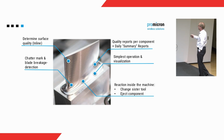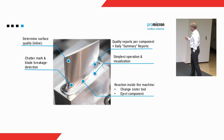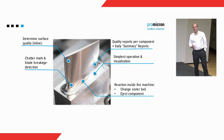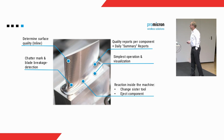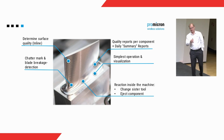You can visualize the whole operation extremely easily, which makes it easier for all of us to understand what's going on. The reaction in the machine: change the resistor tool, eject the component, have it sent to a separate testing session. Not all of them, just the ones where you're really insecure. You identify chatter, blade break detection, or of course, determine the surface quality. All of this during production.